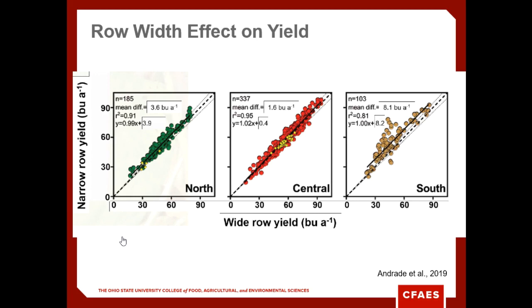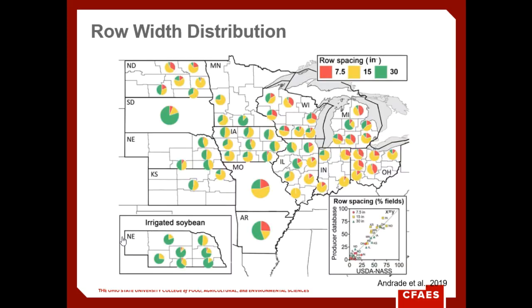The south also had a really big yield difference. In the south, there was an 8 bushel yield advantage to those 15-inch rows versus 7.5s, and they attributed that to the weather. Soybeans don't really like hot, warm weather, and so you want canopy closure quicker so you have less evapotranspiration and a cooler canopy temperature. There you go.